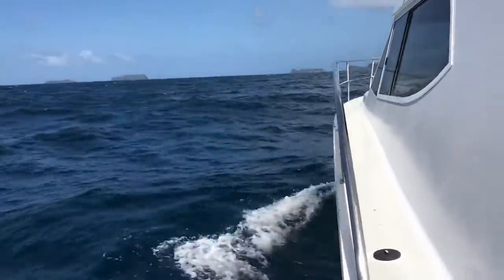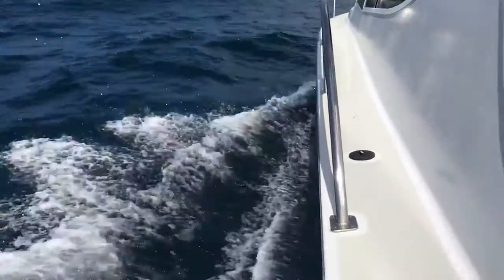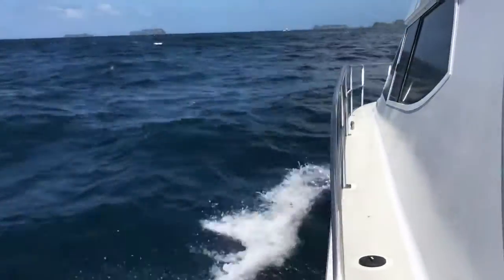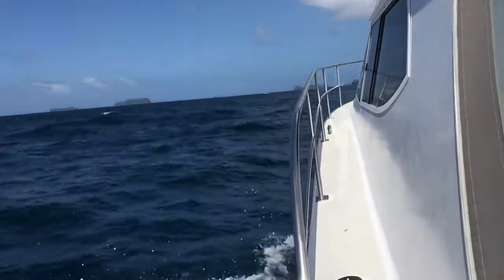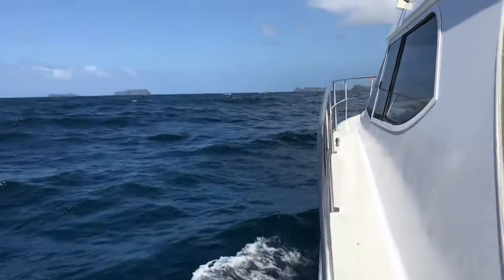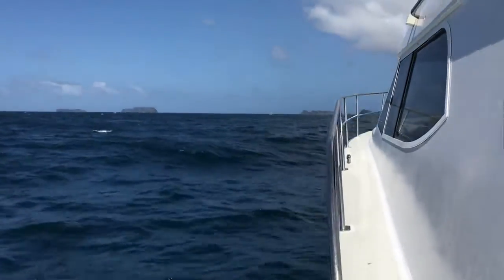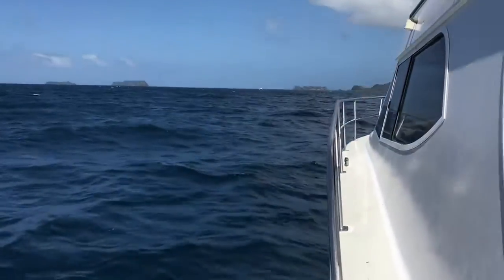This is through the channel they call the hole in the wall. Had the wind against the tide and got quite choppy. There's another boat going through about the same time as me, and we were both bouncing around quite a bit, but safely through between those islands. You can see in the distance back into Whitianga, and the ladies there at the Four Square store had the parts there waiting for me for the thermostats, so I collected those so I could fix up the outboards.